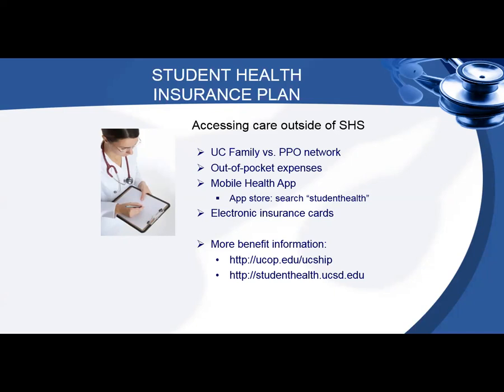For more benefit information and details on what's covered and what's not, and what your potential out-of-pocket expenses may be for co-pays or deductible, please visit the website listed below. It's the UC Office of the President, or go to our website at studenthealth.ucsd.edu.